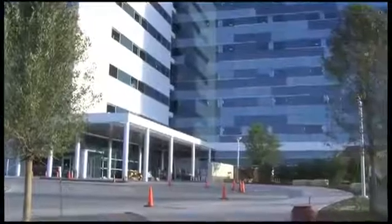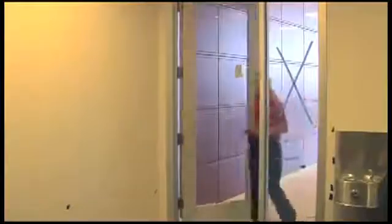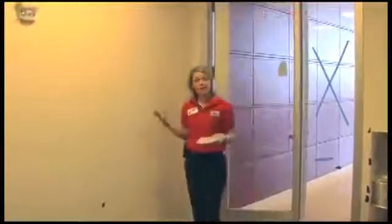Now, as soon as a visitor or patient enters our facility, the testing center will be accessed directly to their left. The testing center will be a one-stop shop for a variety of outpatient exams. This is the front door to our new testing center, and it opens up to a small lobby.